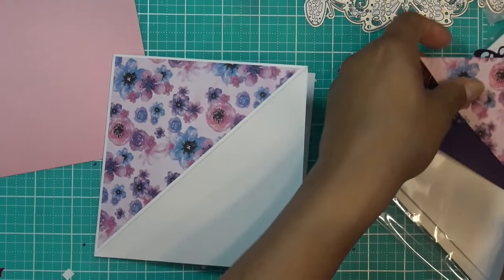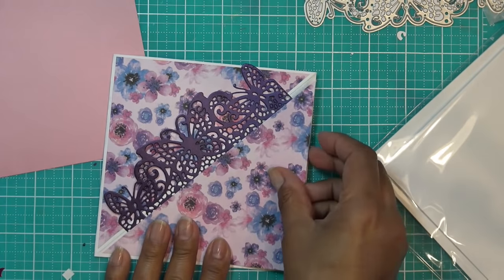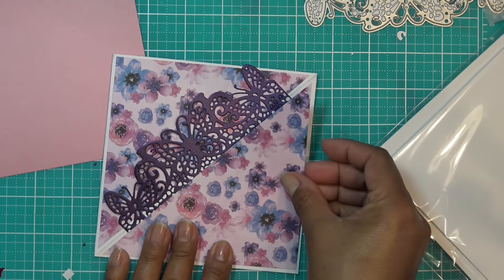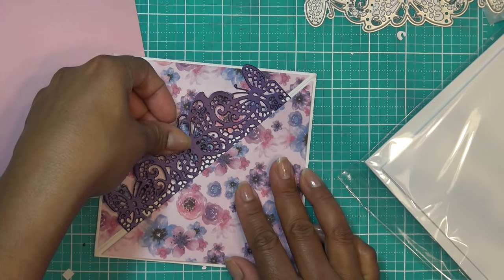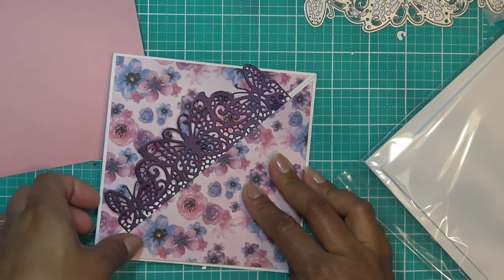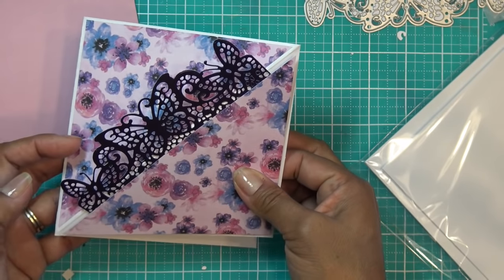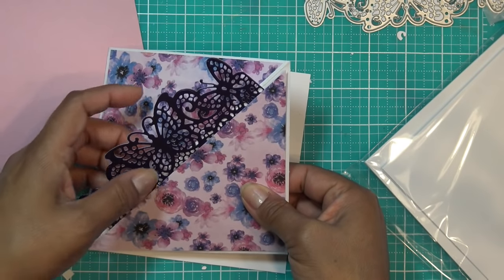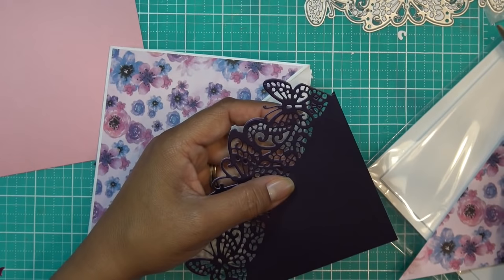Okay, and then I want these two kind of like this, but I kind of want to eyeball that one. That's what I'm saying, I need a wet glue to be able to mess with this a little bit. It's going to be something like that. Oh, that's so pretty. Oh, I love it already. I don't know why I measured this or looked at it. Well, again, wet glue. We're going to work with this.